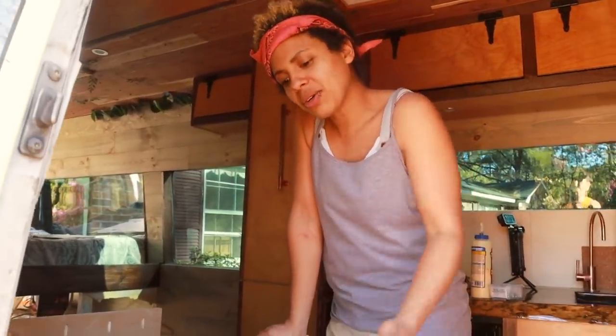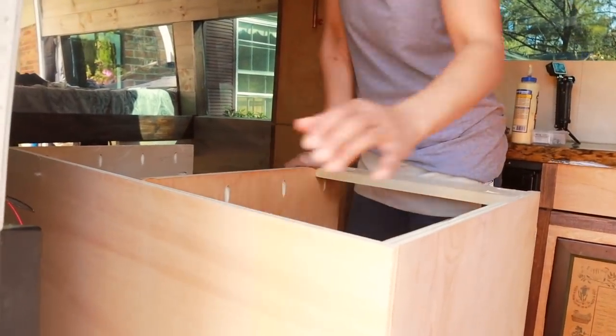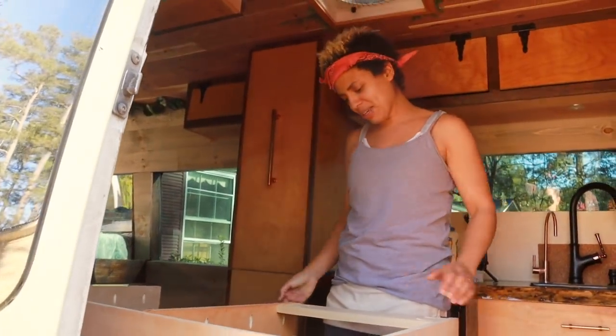Okay, so I forgot my pocket holes on this piece completely. So there's a solution, but it's gonna be a little ridiculous, but you know, that's how we do things.